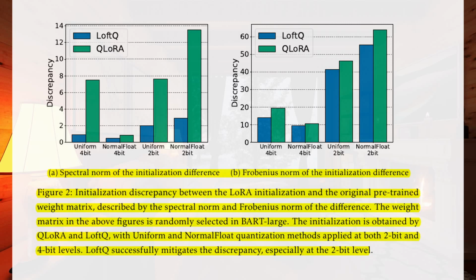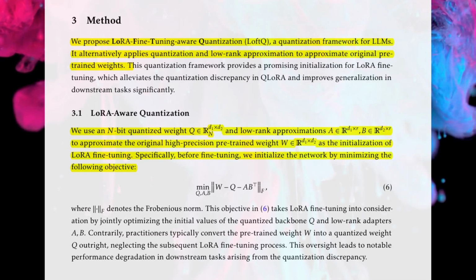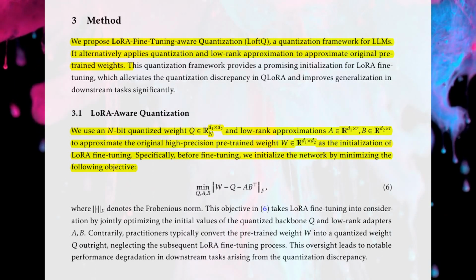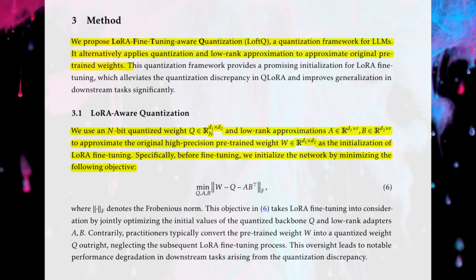Summarization tasks with BART, LoftQ achieves significant gains on XSum and CNN/DailyMail datasets compared to QLoRA, even surpassing full precision LoRA in some cases. NLG tasks with Llama 2, LoftQ exhibits superior performance on WikiText-2 and GSM8K datasets, demonstrating its ability to handle decoder-only models and mixed precision quantization settings. These results highlight LoftQ's versatility and robustness in low-bit quantization regimes, making it a valuable tool for efficient deployment of LLMs.